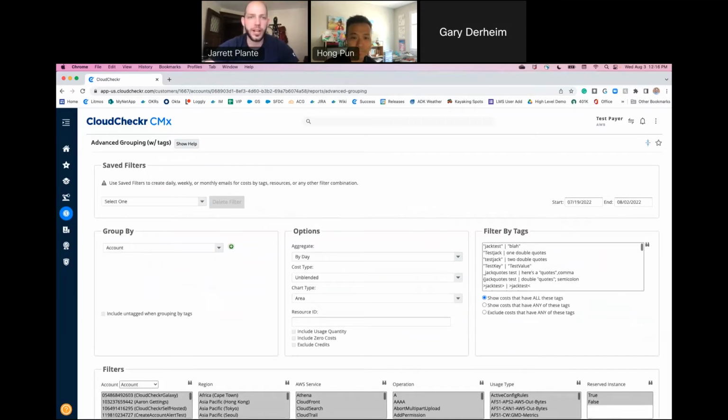This can be broken out, let's see, let's look at maybe breakdown by service, and then let's do operation. It's not just a report, I want to point out. It's a very powerful tool. It does a lot. Yeah, it definitely is.